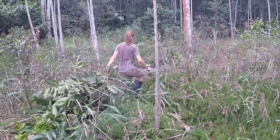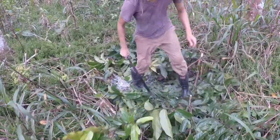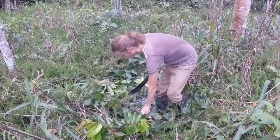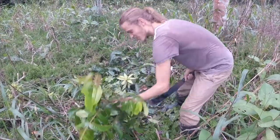This is Kevin. Feeding the tree. What a nice humanitarian. Environmentalist. Plant lover. Trees are cannibals.